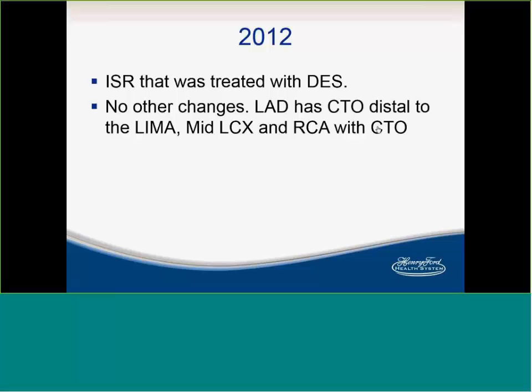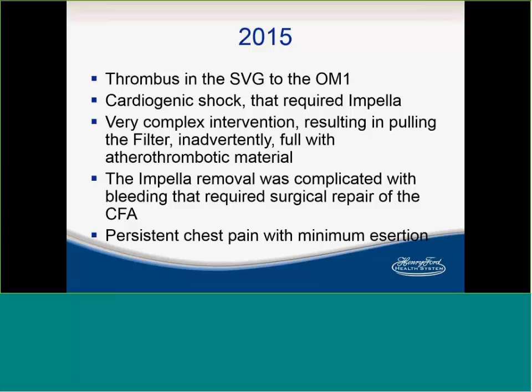No other changes. LAD has CTO distal to the LIMA, mid-circ CTO, and RCA still CTO. So that was treated with a drug-eluting stent this time with a lot of difficulty. Now, fast forward 2015, I get a phone call that this patient presented to an outside hospital with a thrombus in the same SVG to the obtuse marginal, cardiogenic shock, had an Impella, very complex intervention.